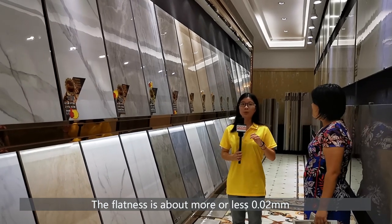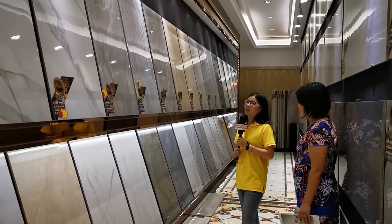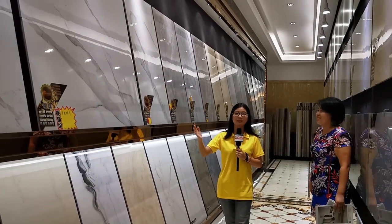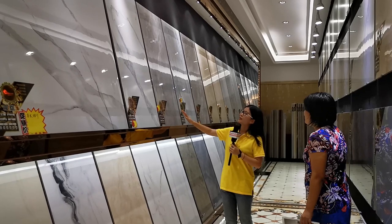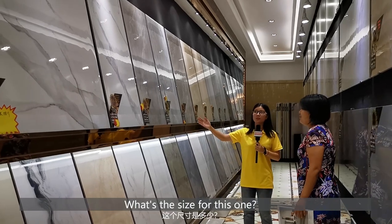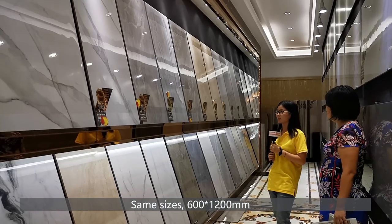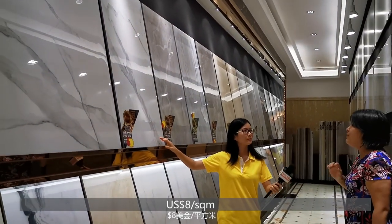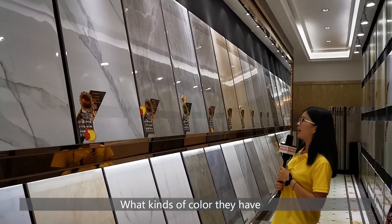The flatness about more or less 0.2mm. Like this part, the tiles is very unique. 像这边尺寸是多少？都是600乘1200。Same size, 60 by 120. I saw that this pattern is very different. 这个多少钱呀？这个是8美金。It's nice price. And what kind of color they have?